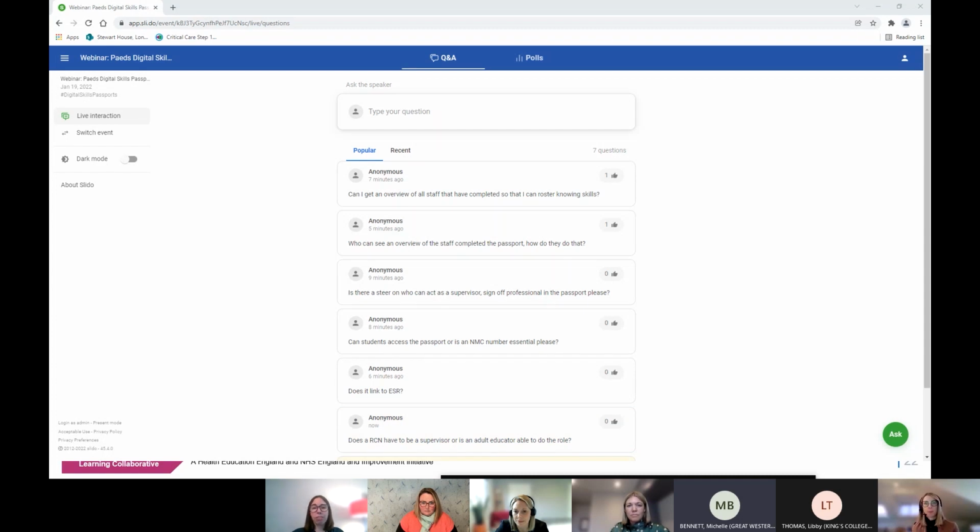Another part of that question that's also related is who can see an overview of the staff who've completed the passport. How do they do that? So just to reiterate, the only people who can see an overview of who the staff are that have completed are the named administrators for that organization, and you need to have administrator access in order to do that.